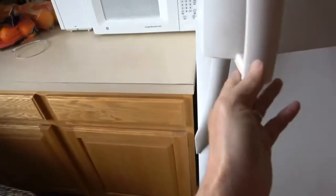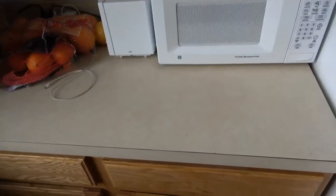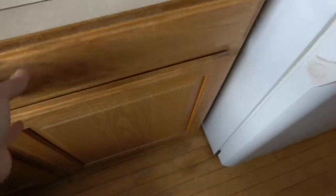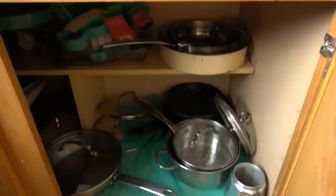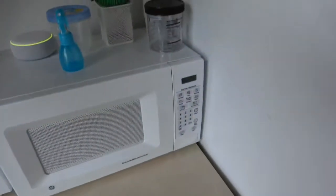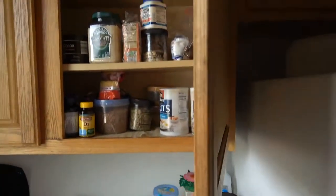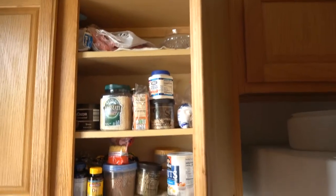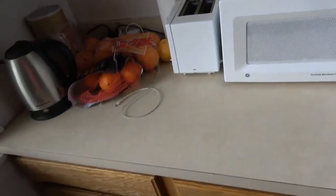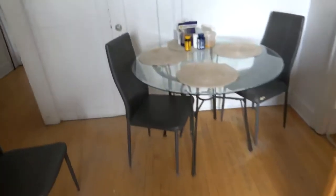We have more counter space by the fridge. The microwave belongs to the tenant. We do have drawers underneath. And the cabinet space underneath is deeper, so it's better for pots and pans, and you can see that there. Cabinets above, which would be more like the ones across the way, about 10 inches deep, 3 high. And just a nice big clean kitchen with a dishwasher.